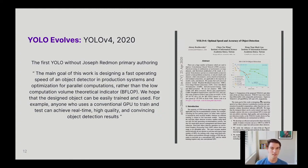A little bit harder to adopt from, I think, the broader community, but still a notable improvement with a paper release to document those improvements. You can see that it improves on the COCO object detection benchmark compared to YOLOv3 on the upper right hand.